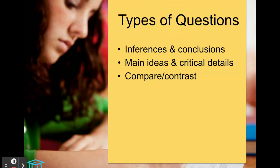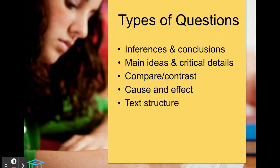Then there are some questions that ask you to compare and contrast different things. You usually see that in the paired passages because the paired passages are on the same topic, but either different viewpoints on that topic or different time periods. So there's a lot of contrasting questions. Then cause and effect, you see this a lot in the science passages. What was the effect of this experiment, or how did this experiment change the way that this was approached? There's questions about text structure, the beginning, middle, and end of the passages and how they move forward.